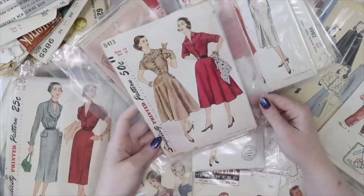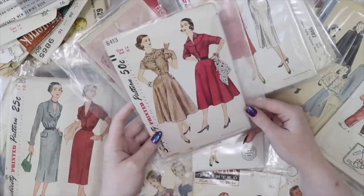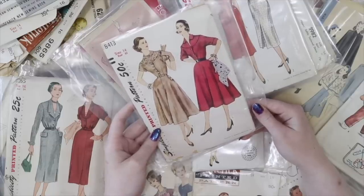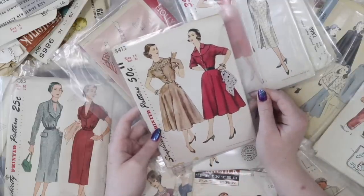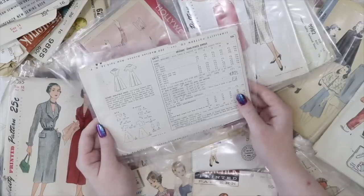Another pale looking envelope, another Simplicity pattern. Really love this design, late 40s, early 50s, partial circle skirt, dolman sleeves, which means there's no set sleeve inside of an armhole. It's cut as one with the bodice. And then you've got this interesting rounded neckline, and then underneath it you have this higher neckline that you can make out of contrasting fabric. Feels kind of weirdly folded, but also quite slim, so hopefully it's in good condition.